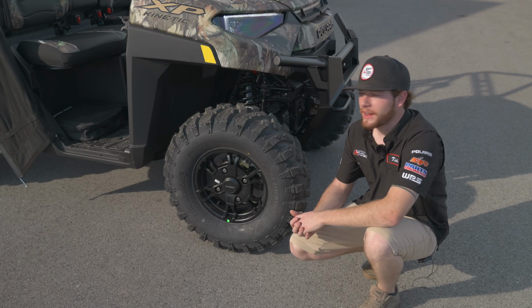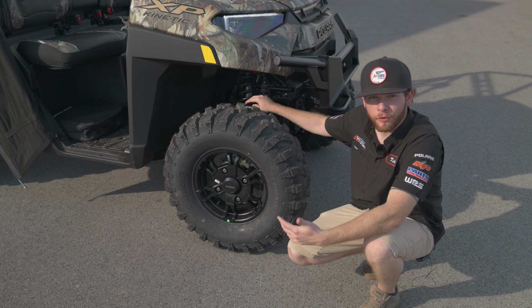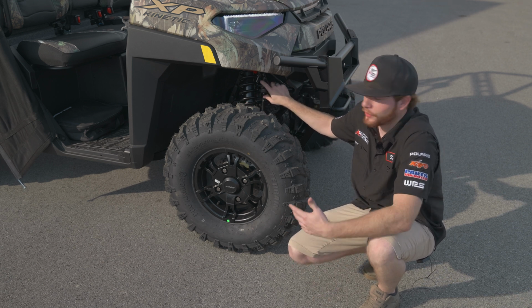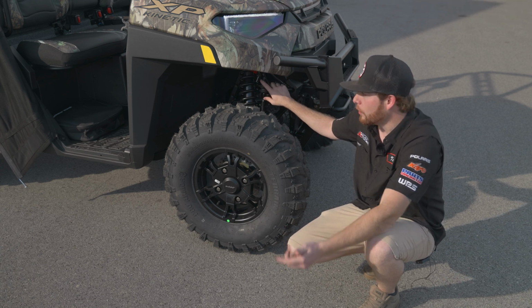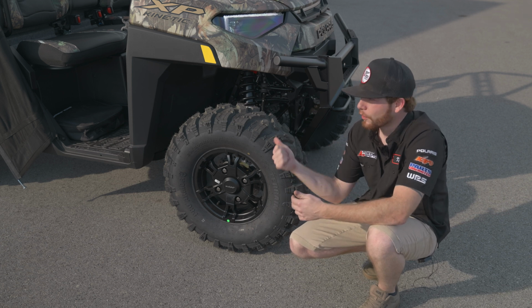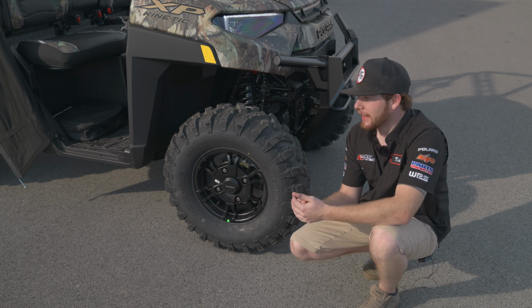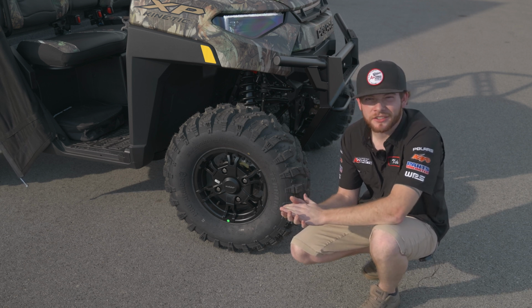When we come up to the front of the Ranger, we're able to see we have coilover suspension just like our Ranger XP 1000s. Still has a front sway bar, so it handles on the trail very well, and it's going to handle very similar to a Ranger XP 1000. Cool thing with this being an EV, we still have our turf mode, so single wheel in the back, true posi, and then true 4x4. So lots of power going to all 4 tires and wheels, and you can get out of any situation.